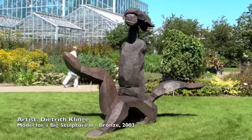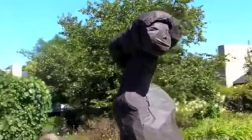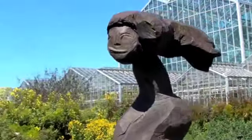This sculpture is by German artist Dietrich Klinge, who roughly carves wooden branches and timbers for his sculptures. Molds are then made of the carved wooden objects, which are then cast in bronze.